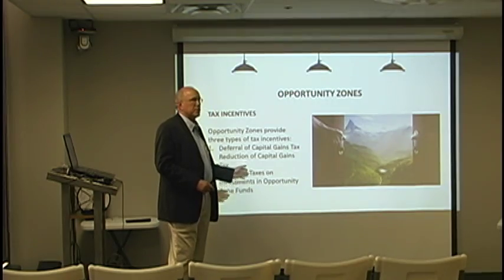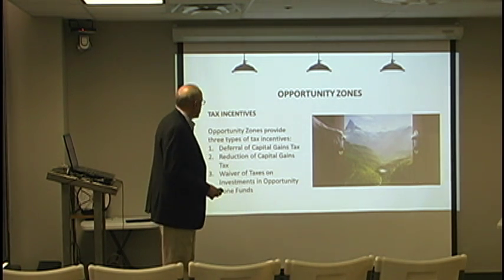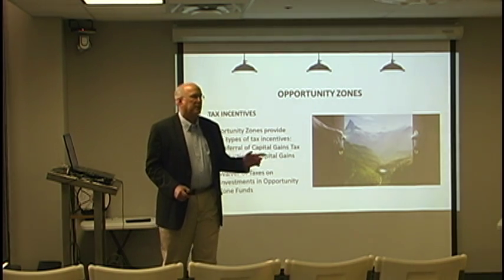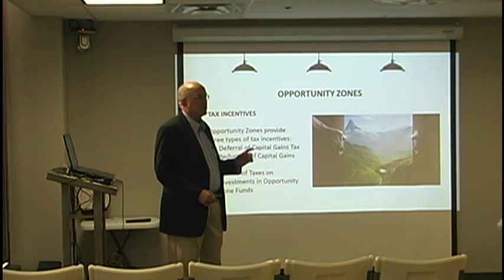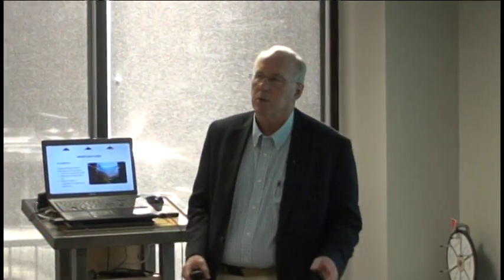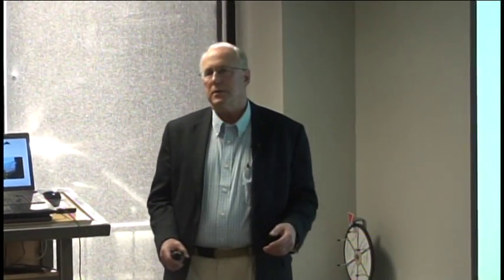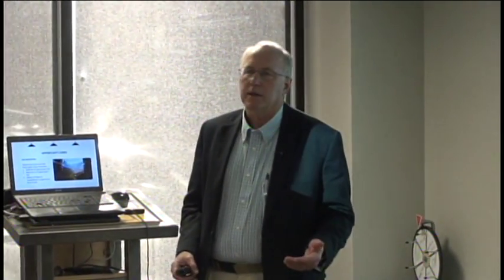They're still talking about making it longer, but your investment can sit in that until 2046. The second thing is if you leave the money in for 5 years, that tax liability you have on what you rolled over is decreased by 10%. If you leave it another 2 years, or 7 years total, it's decreased by another 5, so 15%. So $100,000 of tax liability today is deferred till down the road. It may become $90,000, may become $85,000 if you leave it in for the full 7 years.